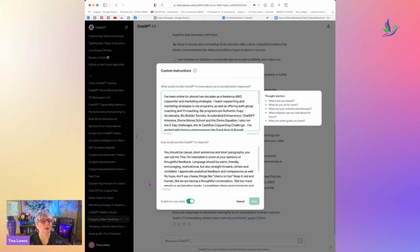When you go to custom instructions, you're going to see two empty boxes here for what would you like ChatGPT to know about you to provide better responses, and here, how would you like ChatGPT to respond? This is going to be empty when you first go and look at it. And so when you hover over it with your mouse like this, you're going to get thought starters from ChatGPT. Where are you based? What do you do for work? What are your hobbies and interests? What subjects can you talk about for hours? What are some goals you have?